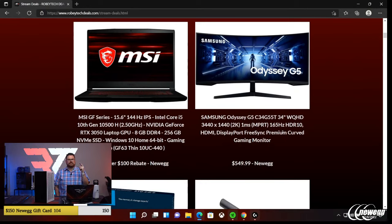Metro Exodus with DLSS at 54. You'll run Apex Legends at 125? You'll run Call of Duty at 73. You run Fortnite at 180, 190? For less than $1,000. This is like $669. You're almost looking at a console in terms of this stuff because of the 3050. That is a heck of a price for an MSI.